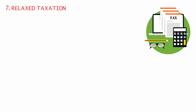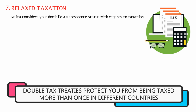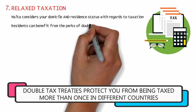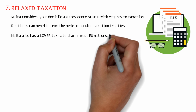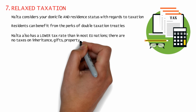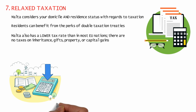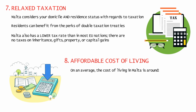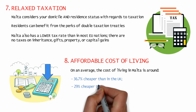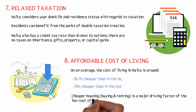Regarding taxation, Malta's tax system considers your domicile and residence status, and the country provides residents with the perks of double taxation treaties. Malta has a lower tax rate compared to most EU nations, and it has no taxes on inheritance, gifts, property or capital gains. Coming to cost of living, on average, the cost of living is around 36.7% cheaper than that in the UK and 29% cheaper than that in the USA. A lot of this is due to the affordable housing in Malta.